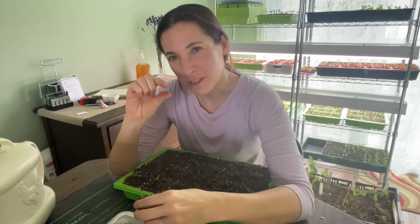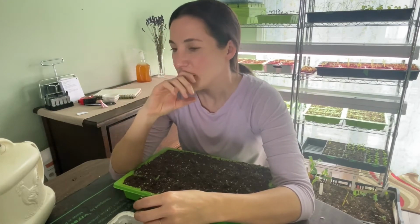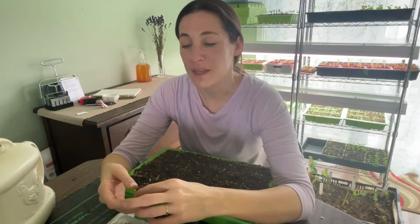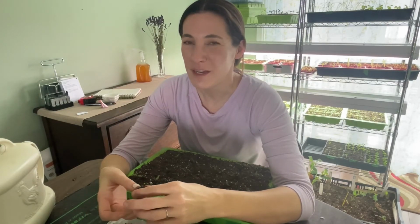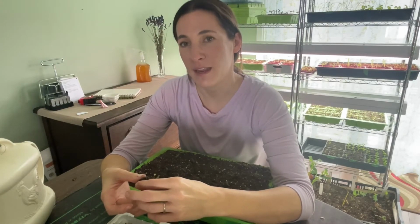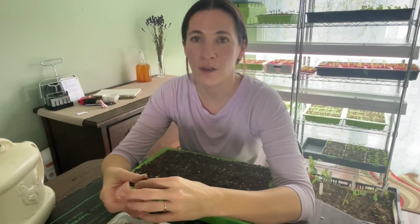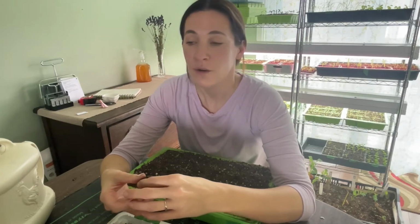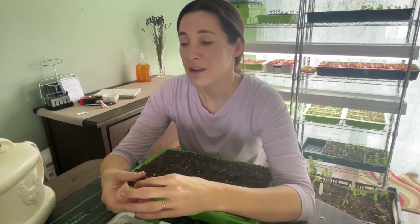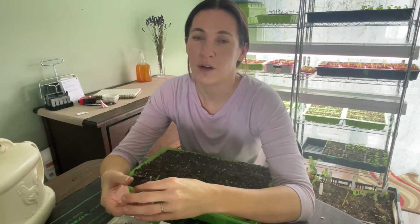So I want to mention peat pellets as well, those little round discs that you put in water and then they magically seem to get a lot bigger. Those are all produced with peat, and peat's been getting a lot of attention lately, not so much in America, but in the UK, they're way ahead of us on this, and they're talking about an all-out ban on using peat, which is a good thing. The problem is here in North America, a lot of our soil products are made with high concentrations of peat.